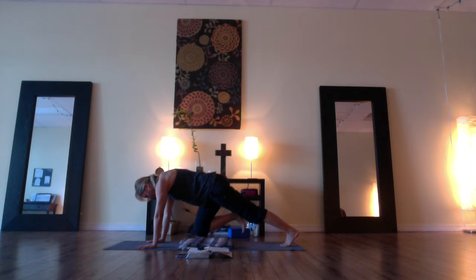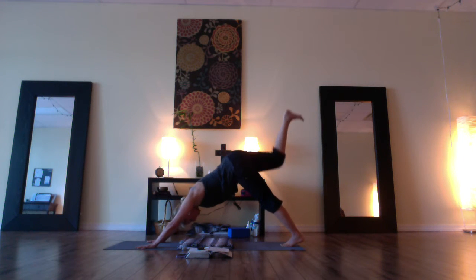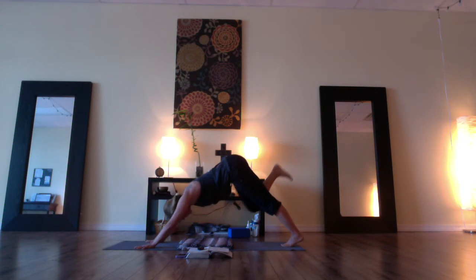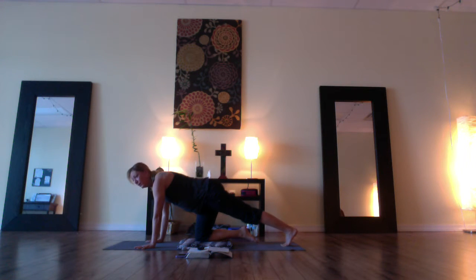Lift your right knee up. Flex that foot. Core is engaged. Breathe. On your inhale, we're going to take it straight back. Bring the ears to the insides of the biceps as you extend that leg up. Check in with your breath. Beautiful. On your exhale, bring the knee toward the nose, coming back, and then just release that knee back down.